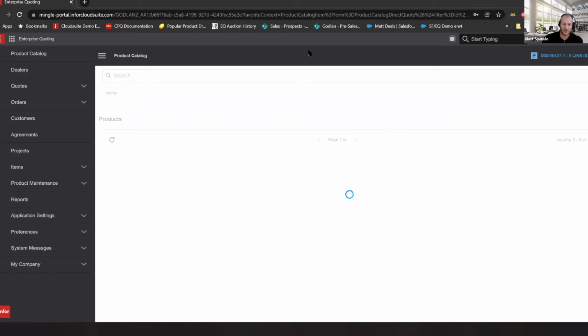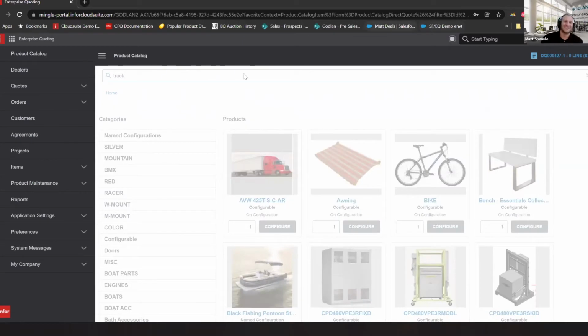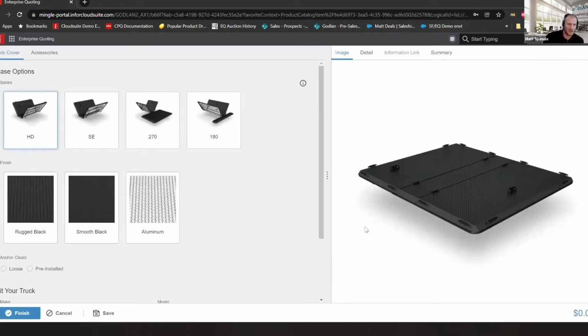Crawl, walk, run. That's a tongue twister. It's a pretty good one, actually. So the first thing I'm going to do, I'm going to configure a truck cover. Okay. So I'm going to launch my configuration.